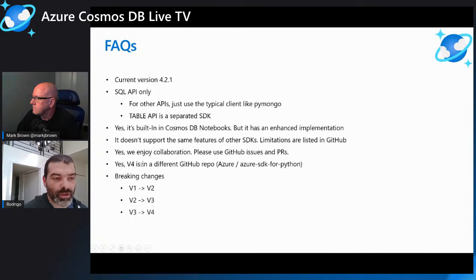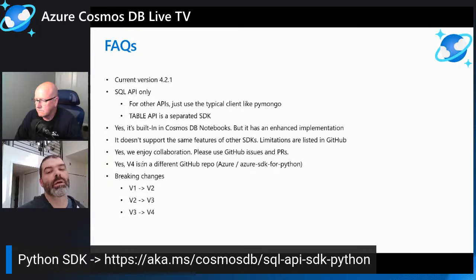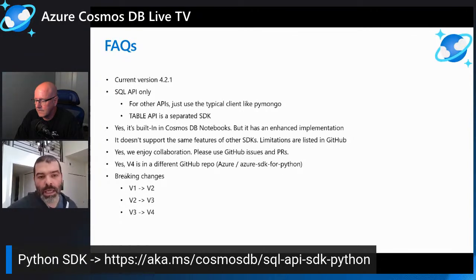V1, 2, and 3 are located in one old GitHub repo. And V4, we had to move it to the official Azure SDK repo for SDKs. So it's in a different place. Sometimes we're seeing people looking for V4 in the old repo.